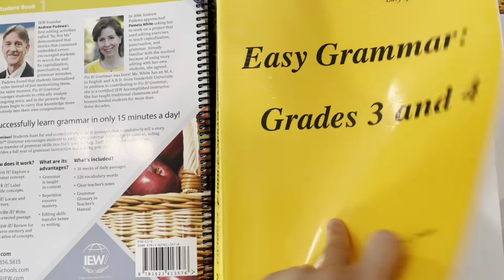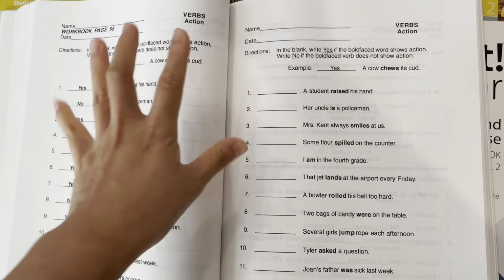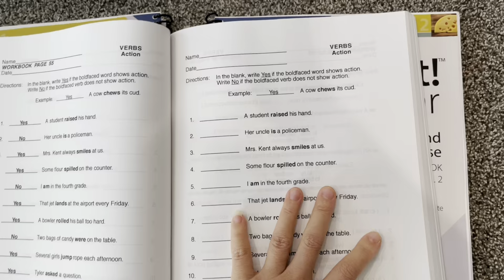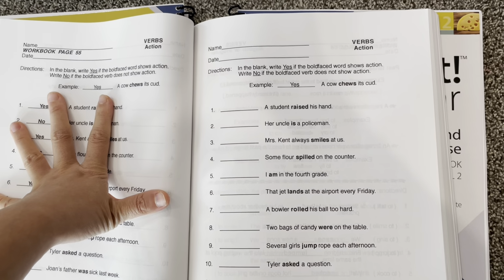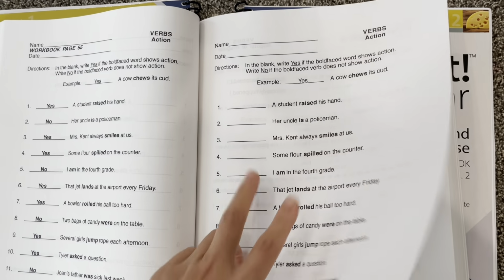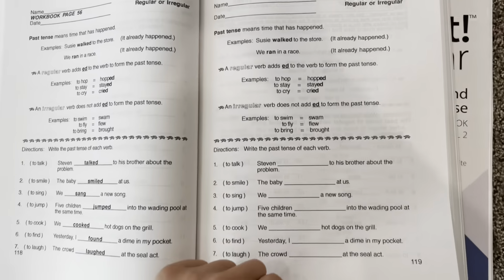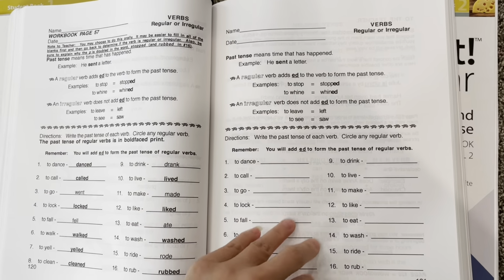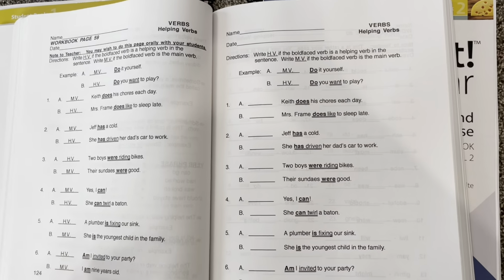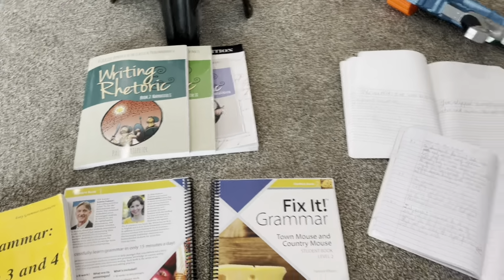And the thing is, it depends on which edition you have. You have the answer right here, so you have to, I don't know, make photocopies of those, or just hide that. Ask the student not to look at that when doing the exercise. But it's 1 page. You can just do 1 page per day. So I like that it's short, easy to do every day. So that's the grammar, writing, language arts.